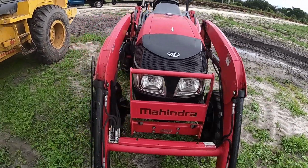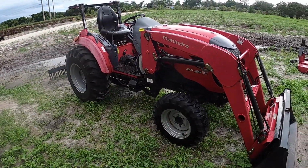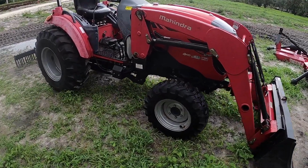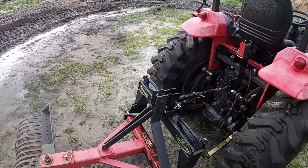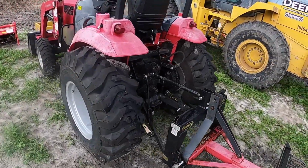When I got it, it was new, but it was like a show model, so it had been sitting outside for a long time. It had already faded, so I got some discounts on it just for cosmetics. It wasn't the prettiest tractor on the lot, but it's what I needed, and it came with a full warranty.